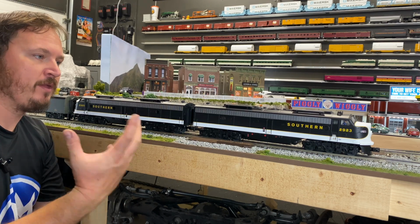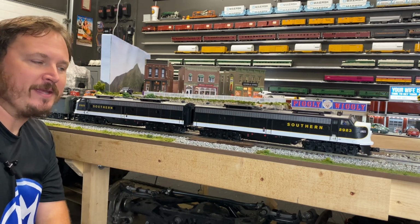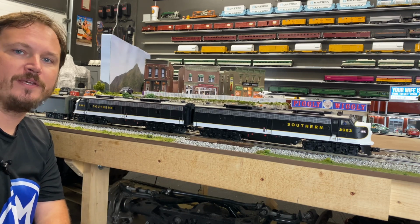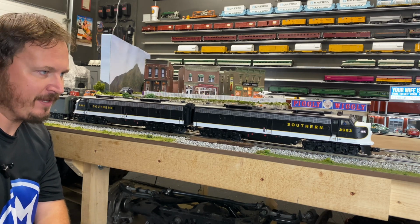But otherwise, hope you enjoyed seeing this little excursion train that I created. Hopefully I can come across some good Southern streamlined cars to go with this set of E8s, but until then, the excursion train's pretty neat, I think.